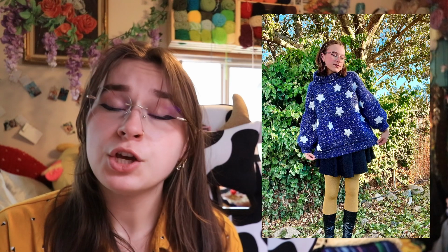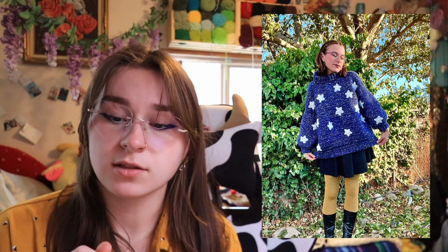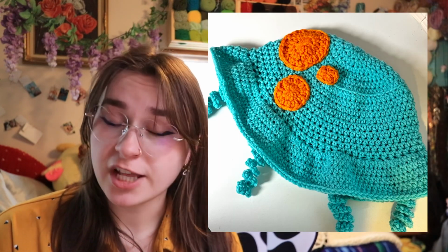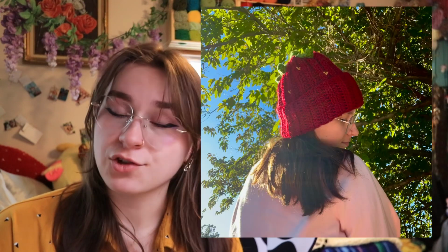I made another extra large frog hat, 2 Coraline sweaters, one in size large, one in size medium. I made a cotton frog bucket hat, 3 mushroom bucket hats, a pink and hot orchid jellyfish bucket hat, a blueberry bucket hat, 3 regular frog bucket hats, an aqua and orange jellyfish bucket hat, 5 regular jellyfish bucket hats, a strawberry beanie, and then my Halloween costume, which was my last project of October.